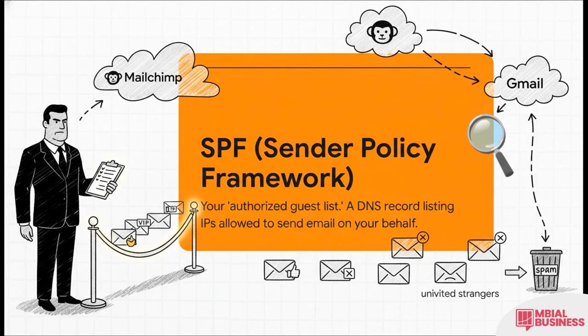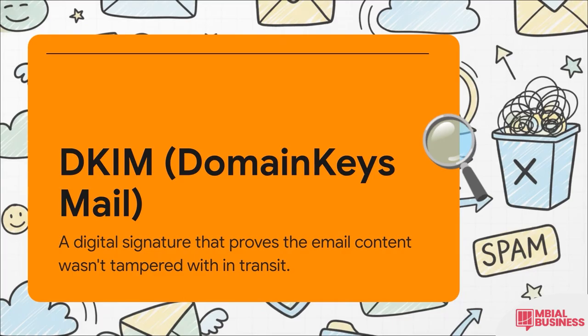The best way to think about this is like a bouncer at an exclusive club, and the SPF record is your very strict guest list. It's a little bit of code in your domain settings that basically tells Gmail and the others, hey, that email coming from MailChimp? Yeah, they're with me. Let them in. If you don't have this set up, your email platform looks like a total stranger trying to crash the party. Next up, DKIM.